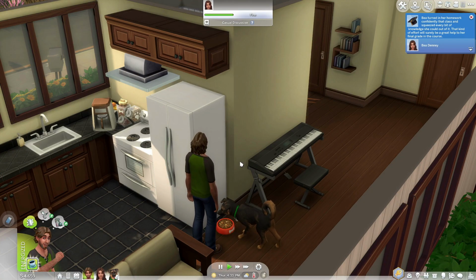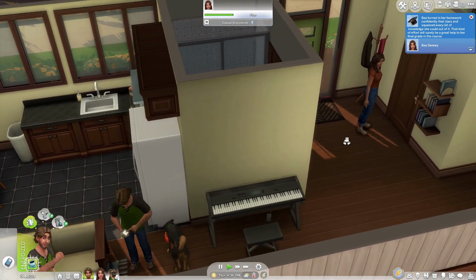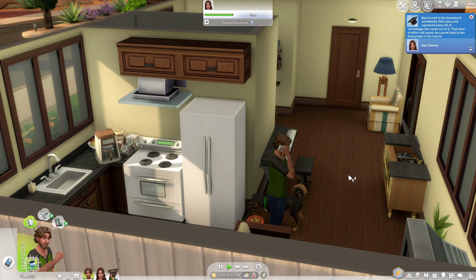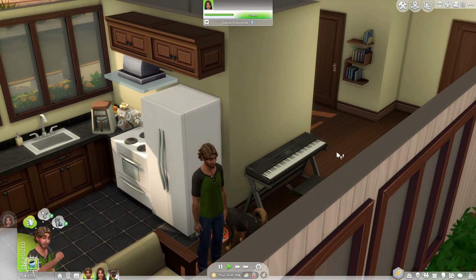This is not a mod, by the way. These new pizza options come with Discover University, which I hate when food is exclusive to a pack. Like, it's understandable, but pizza is so basic. So pizza is on its way, which is great.